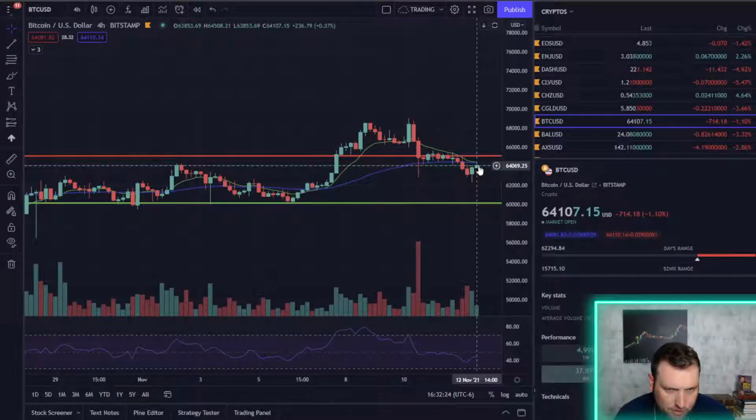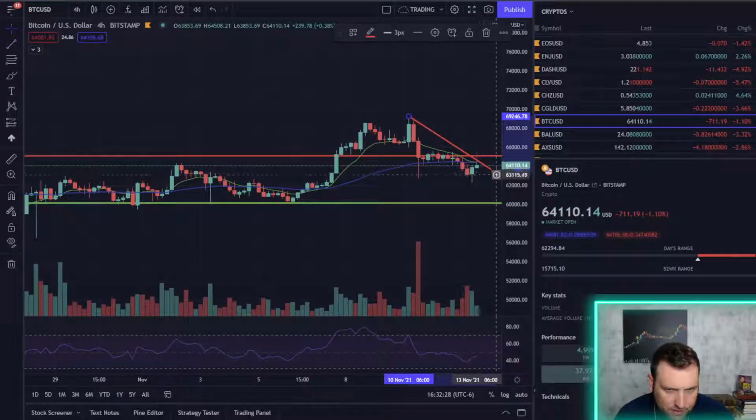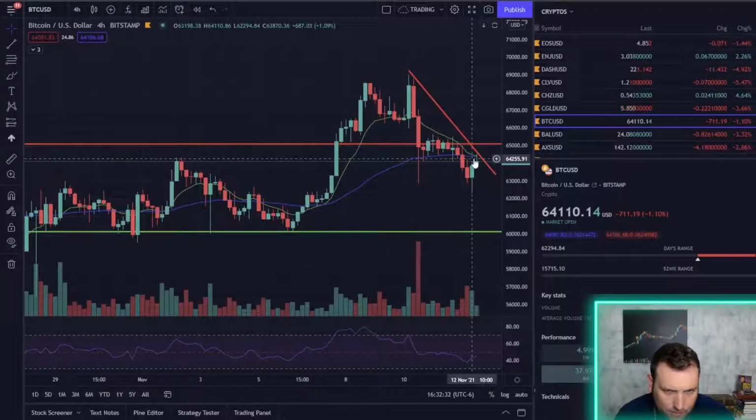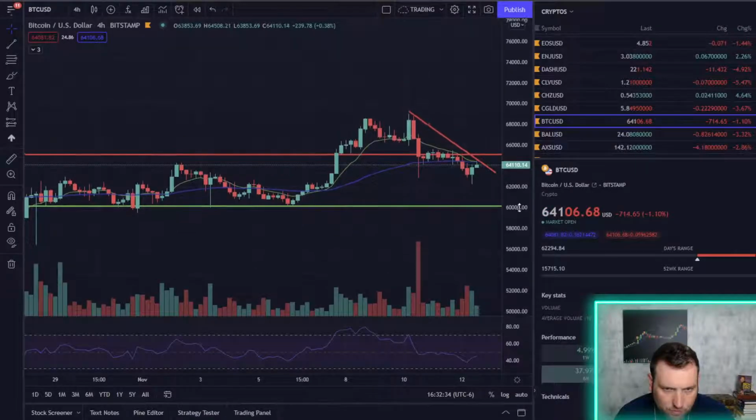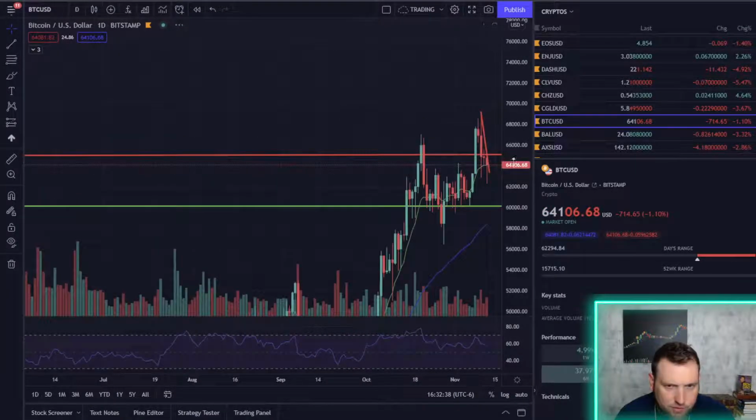So it's just a pretty basic downtrend there that needs to break. But with those EMAs above it, it may be a little bit more difficult. Let's check the daily chart real quick on Bitcoin.